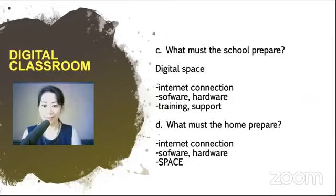Now, also, what must the home prepare for? I think this was also tackled by some past Vibal speakers also. Okay, of course, number one, again, internet connection. But when we say internet connection, it's not just the internet connection, it's the access to the connection. Meaning, if you're on a laptop and you're using Wi-Fi, parang mas maganda yata kung mas malapit ka dun sa router, di ba? As compared to kung malayo ka.